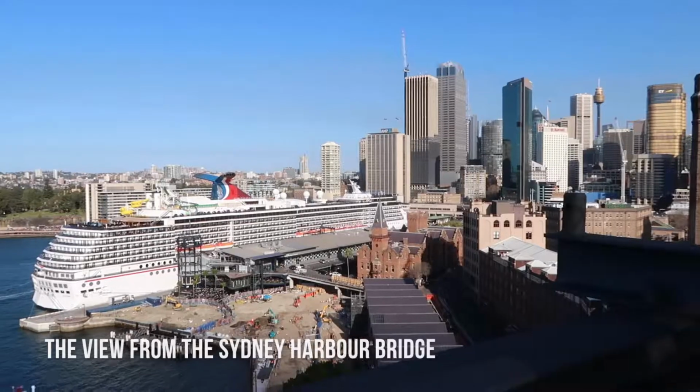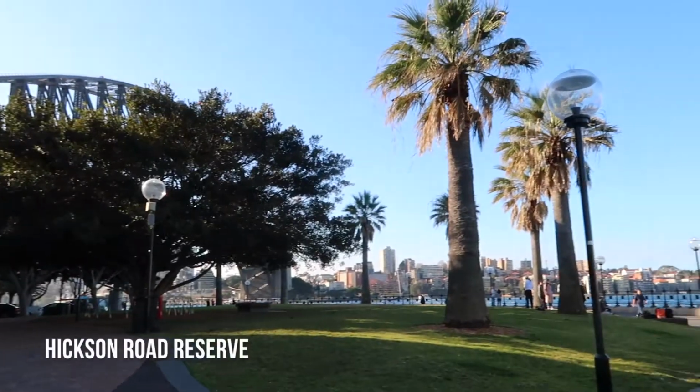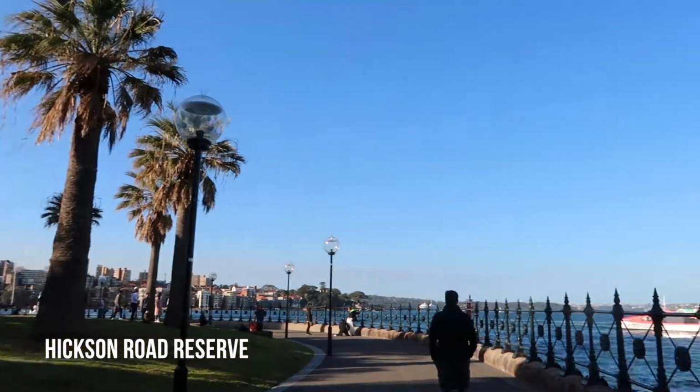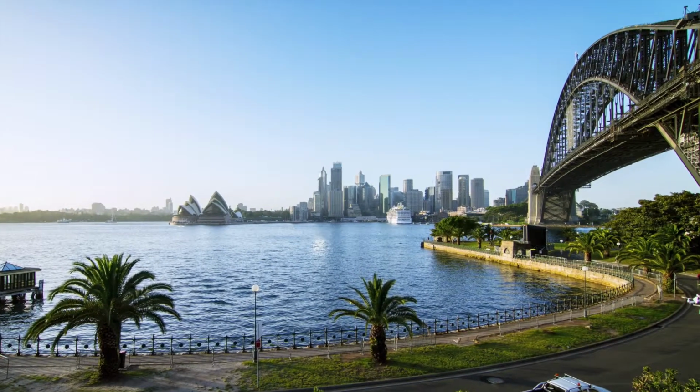If you fancy a walk, follow the signs for the Sydney Harbour Bridge and walk across it for incredible views. I'd also recommend walking along the quay and following it around to Hickson Road Reserve, where there are brilliant photo opportunities for the Opera House.